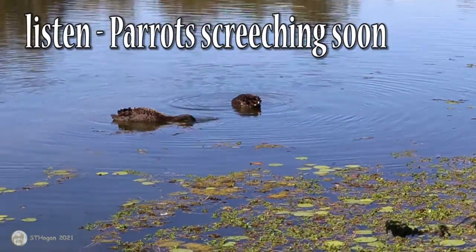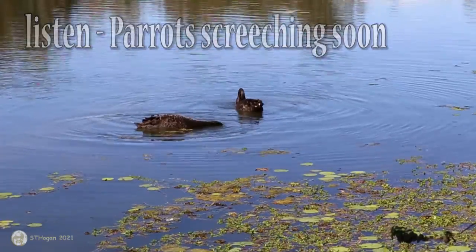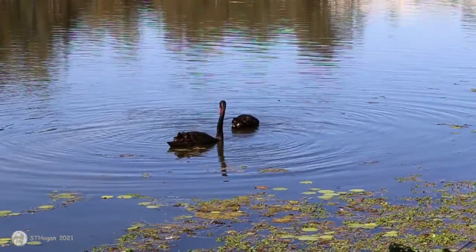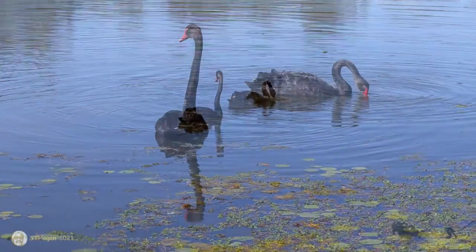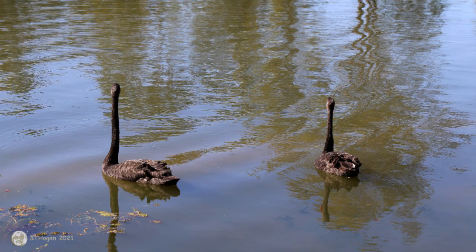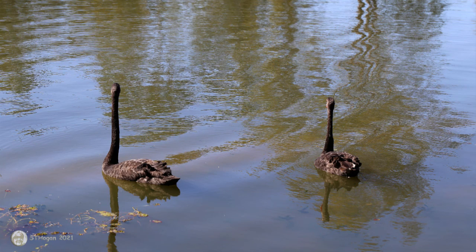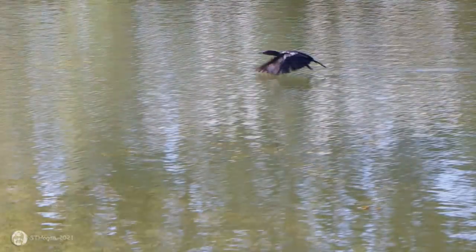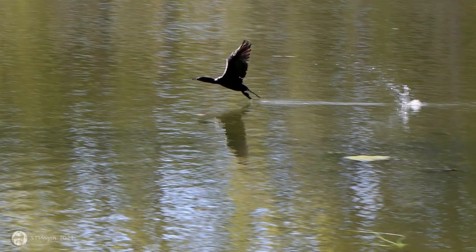If you're wondering what that very loud screeching that's coming up is, it's probably rainbow lorikeets, parrots. They're darting around the place all the time, but it's very difficult to get pictures of them. They're almost as common as pigeons here at the moment. The swans are heading off down the other end of the lake. That's another cormorant flying by.